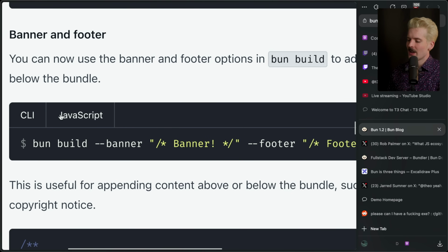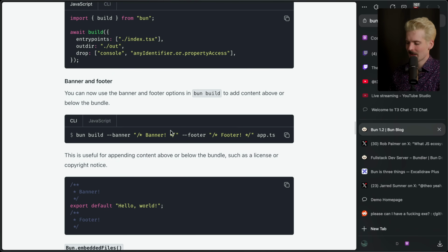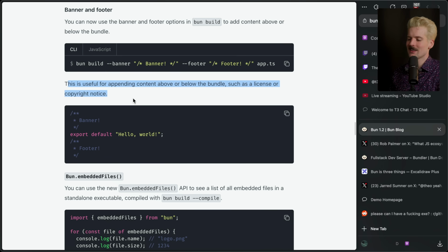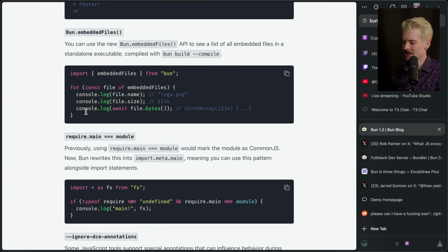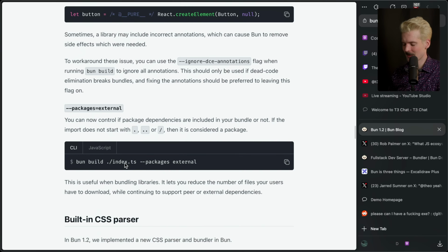Banner and footer. This feature is very, very powerful for very specific things. It's useful for putting licenses on top and below of your files. Cool, awesome. This is kick ass for adding use client on top of all of the components that you're exporting from your package for people to put into their code bases in React. Super, super handy. Embedded files lets you see all the files embedded in your standalone executable. Niche, but cool. A lot of fun, interesting things there for the bundler.